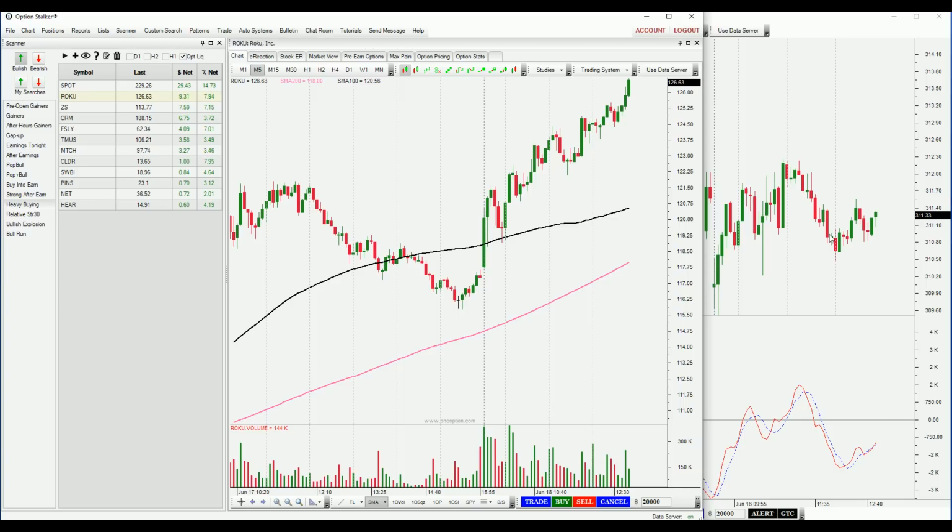Here's what the market did. See how it was selling off on the right-hand side of the screen here? Look what the stock was doing. Rally, rally, rally. That's the pattern we look for. Option Stalker searches help us find it.